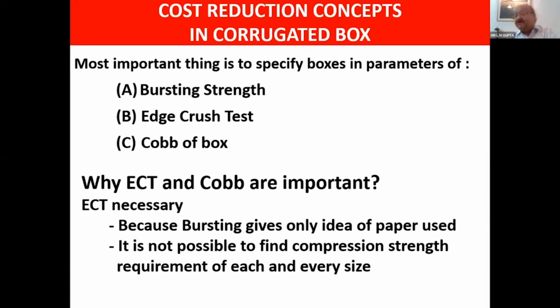Why ECT and COB are important. Now, you may be surprised, everybody talks of bursting strength. Bursting strength is okay, because primarily bursting strength is a parameter of kraft paper. And the combined bursting strength of all the papers, with a certain formula, is the net bursting strength of a corrugated box. So bursting strength relates to the quality strength of paper. But ECT and COB, COB is also for paper and for the box also. Why is ECT important? ECT is an edge crush test.